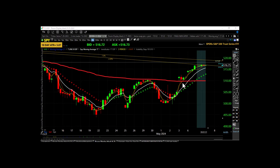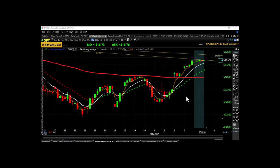That's the 3, the yellow one. Okay, so price is on top of the 3. Price and the 3 are on top of the 8. Price, the 3, and the 8 are also on top of the rising 17 EMA. Okay, so that's what we like. That's what we call the bullish stack. All right, so on the 2-hour chart, we are bullish.